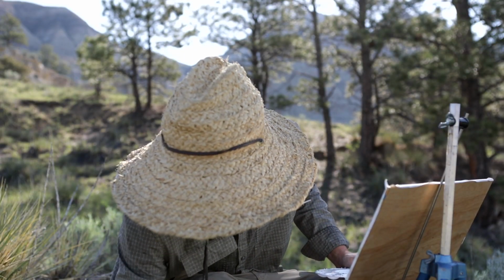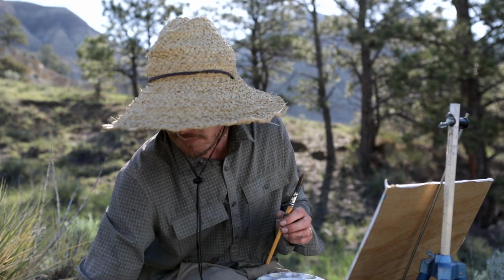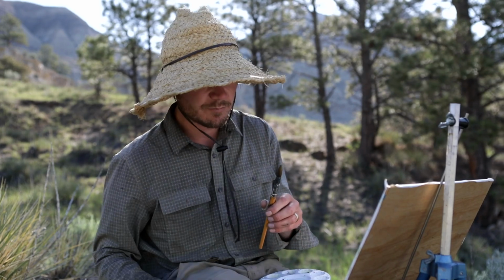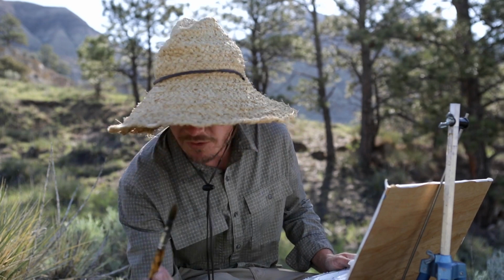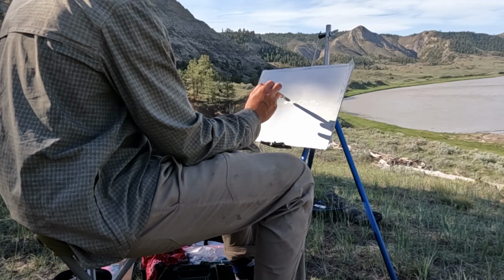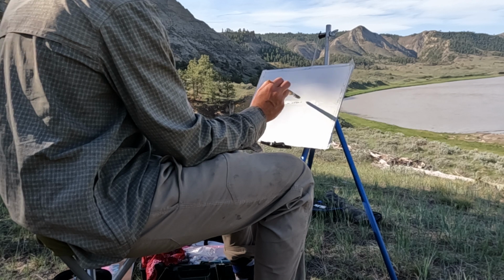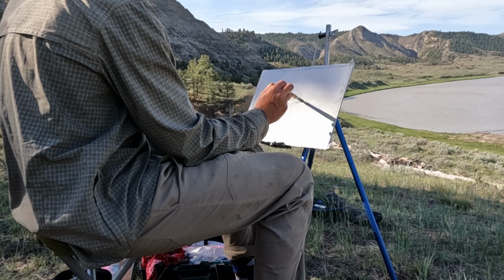I use mostly these two big brushes, a big round one and a big flat one. I use the flat one to put in big washes for skies or for water, but I mostly really just use this brush. What I like about it is that it helps put down quite a bit of color. I have a little bit of control, but not too much.